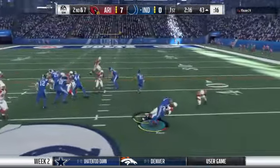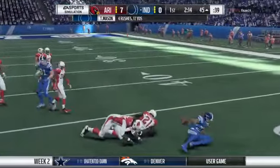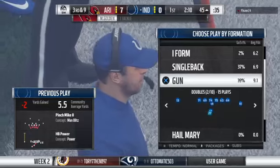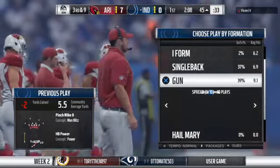They'll run again with Mason. And this time the yards won't come so easy as they'll, in fact, tackle him behind the line. He lost 2 there, and it's 3rd down.